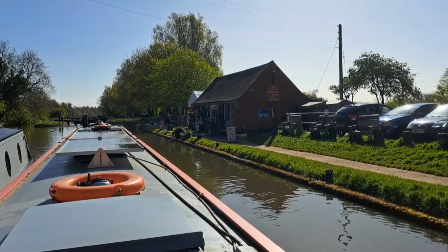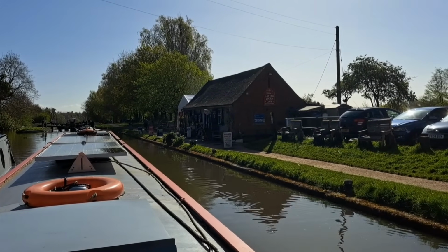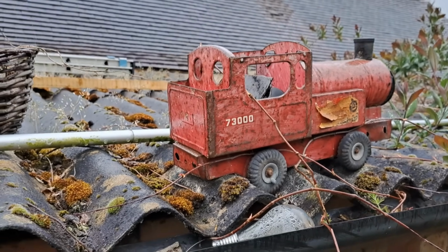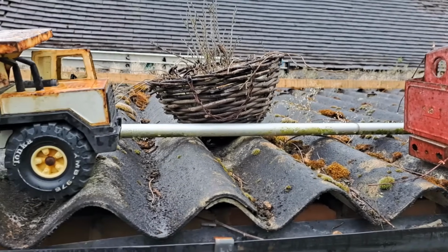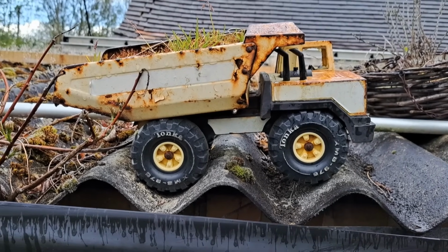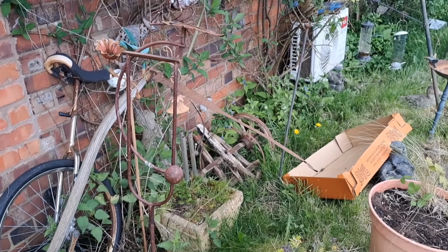And there is a lovely lockside cafe at Hatton Flight. Loads of trinkets at the back of that. Lovely toy train and an old Tonka truck. Old bikes, lots of things. Really, really nice. And I did like the little unicycle that was there too.